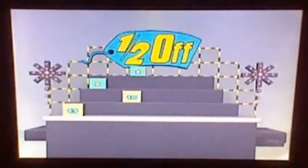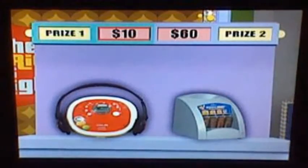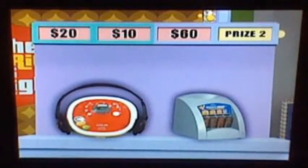Woohoo! Only 4 boxes left. Last item, Rich. This compact CD player allows you to take your favorite music wherever you go. This coin sorter accurately sorts and wraps up to 240 coins per minute. Select the price that's half off. All right, which one's the half-off price? Is it the CD or the coin sorter? CD. Is this worth $20? That's correct. You're right. Yahoo!